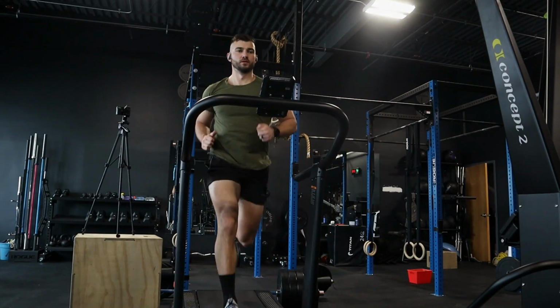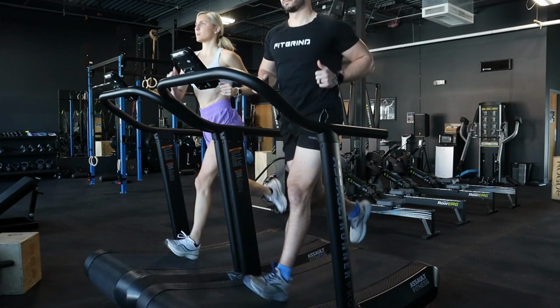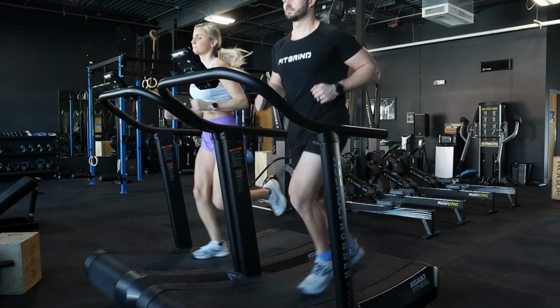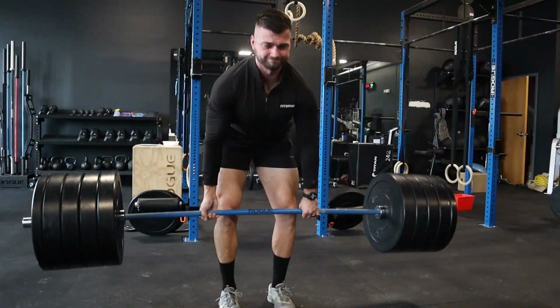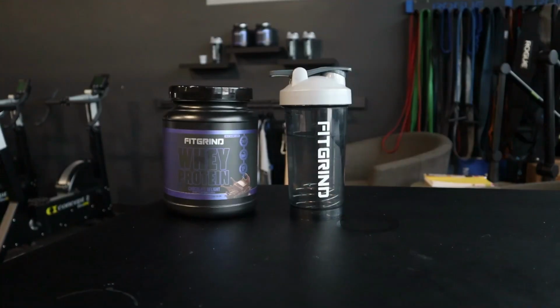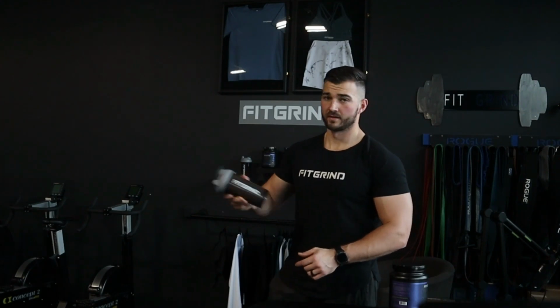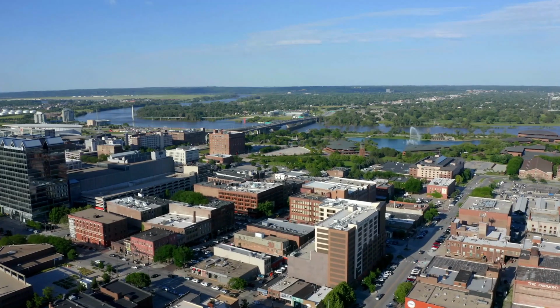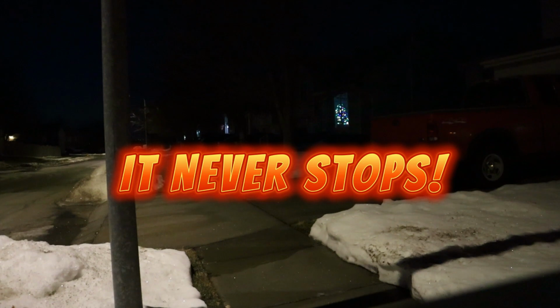This 12-week prep is my way of documenting what I'm doing to reach my goal of a sub 135 half marathon. Throughout this series, I will document everything I'm doing leading up to the Nebraska Half Marathon on April 28th. The running, the lifting, the nutrition, the supplementation. I will show you everything you need to do to show up prepared for your next race. Because no one's going to go do it for you. You have to take action because the grind, it never stops.